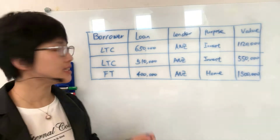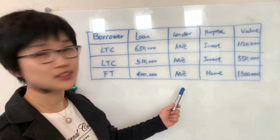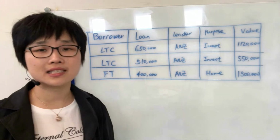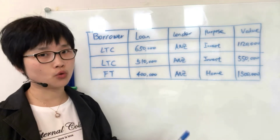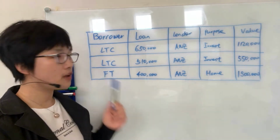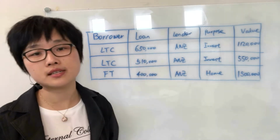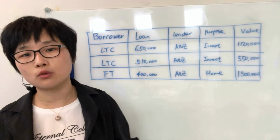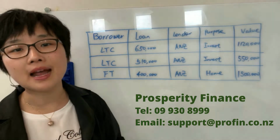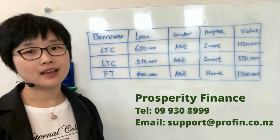So, as mentioned, the client has a family home in the trust and two rental properties in the LTC. That's their loan balance as of now. The lender is all ANZ, the purpose is investment and home, and this is the value of each property. Now, what are the downsides? Firstly, your family home is exposed to your rental property investment. If anything goes wrong with loan repayment under the LTC, your family home is exposed to the risk. The bank can take this property and sell it to repay your loan in the LTC. They can do that. They're all cross-secured. So you don't really want the bank to have a cross guarantee between the entities, and you don't want your family home in the same bank as your rental property. So that's number one. It doesn't happen often, but it does happen. So if you can separate them, it's best to separate them.